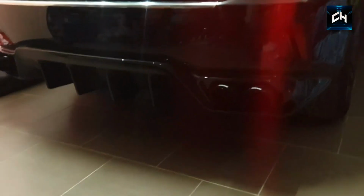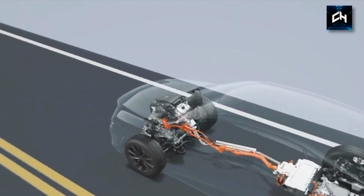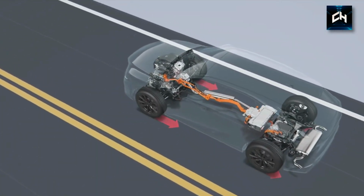The engine will also be much better for the environment than a standard gasoline system. Lexus has quoted a fuel consumption of around 8.3 liters per 100 kilometers and a CO2 emission rate of 189 grams per kilometer. This makes the RX 500h a great choice if you're conscious about your carbon footprint.